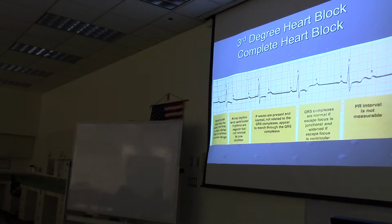All right, so let's take a look at this rhythm. You look at it and you see that it looks regular, and if you measure the R to R intervals, you'll notice those are regular. The QRS is wide, and it's slow. This is a 6-second strip. 1, 2, 3, 4. So the rate is 40 per minute. So wide QRS tells you that the impulse is coming from somewhere in the ventricle to stimulate the ventricles. And the fact that it's slow tells you it's an impulse inside the ventricles.